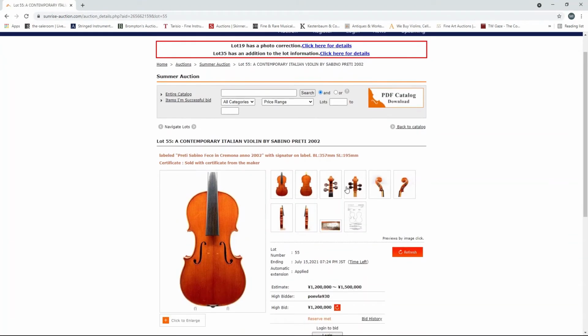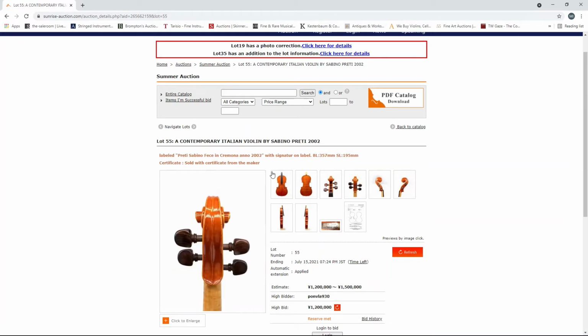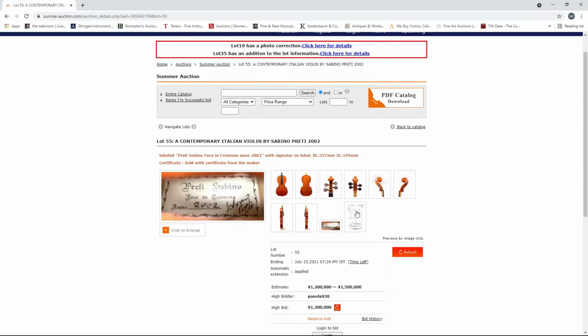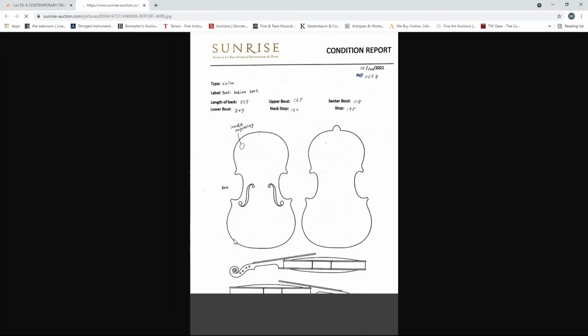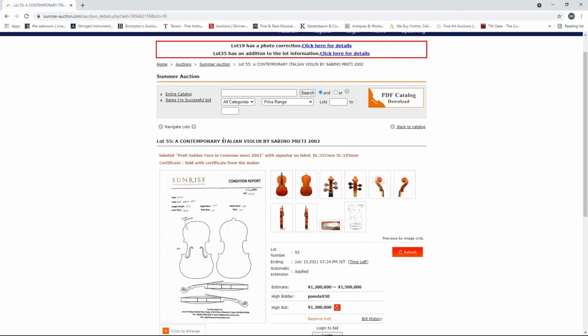Contemporary Italian violin by Sabino Preti, 2002, 357, certificate of the maker there. So you're looking at a bit higher valuations there, maybe getting close to £7,000 as a potential estimate. That's a certificate of the maker, so there is a bidder there. Oh, they've got a condition report. Don't think I've seen a Sunrise condition report before. So inside engraving, interesting. Hopefully in the future we see a few more condition reports from them and a bit more fleshed out auctions.